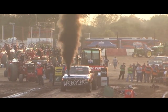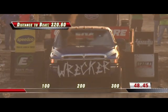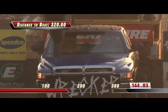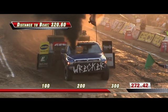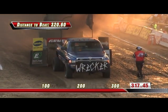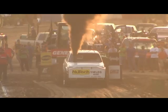Again, Adam with his work cut out for him. This truck looks so strong, though, in the initial pull. And he goes all the way to the right side of the lane here, trying to find some ultimate traction for the Dodge. Can he do it? Nope. Oh, so close, but that's what this class is all about. That's why the fans love it.